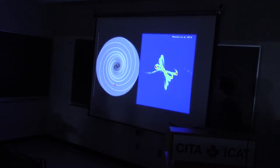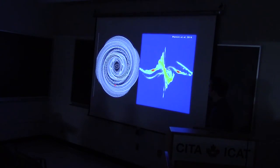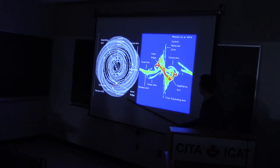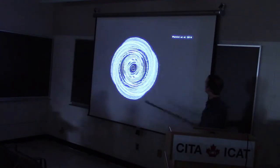I'll let the disk evolve. These are the different maps that you'll get at different times. As you can see, this material is being subjected to four arms and a bar potential. We've stopped here at the best fitting point. And there's all the features if you want to read them. And so we can just zoom in around now.